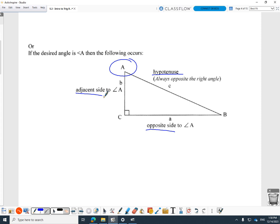And what's Mr. Todd's advice? Circle the angle. And I'm not talking to you because you're in grade 10. I say it to my 11s, say it to my 12s, say it to my kids in university. Circle the angle you're using. You might have a choice. You can choose. Just circle the one you're going to use.